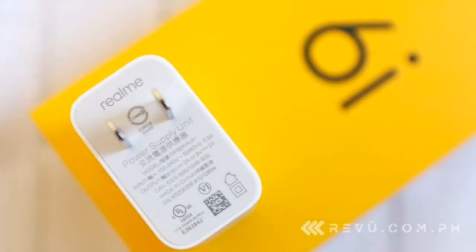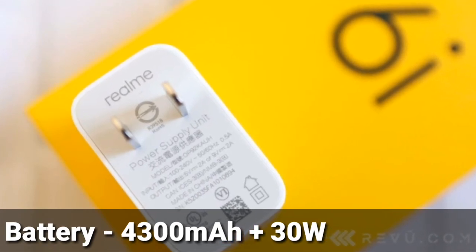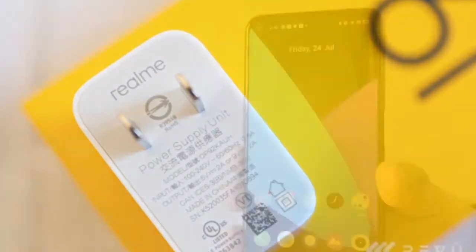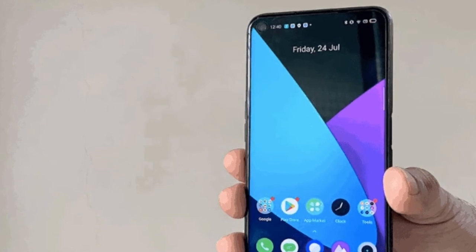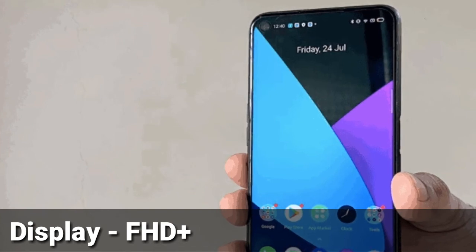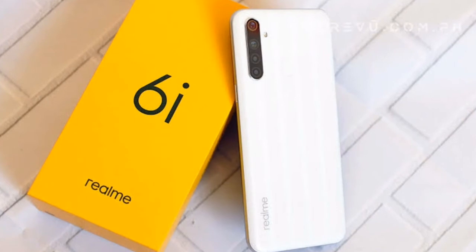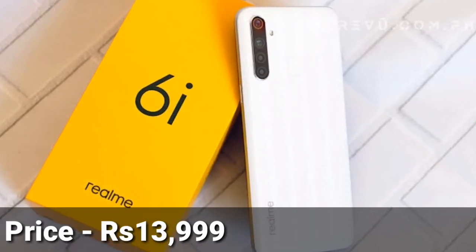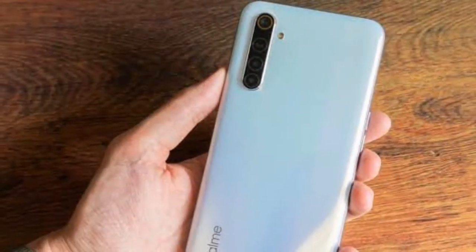If I talk about the battery performance, again we get a 4300 mAh battery with a 30 watt charger. There are lots of features in this smartphone that are related to each other, but talking about the last thing of this smartphone, that is its display. We get the FHD plus display like we got in the Realme 6. So therefore I kept this smartphone on number second because of its price range. Realme 6i comes under 14,000, but Realme 6 comes under 15,000, which increases the price range of Realme 6.